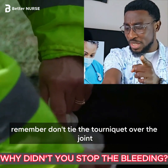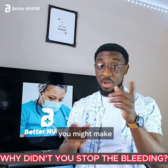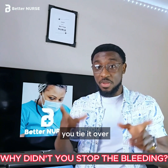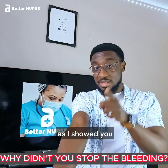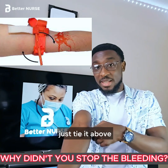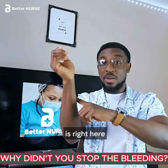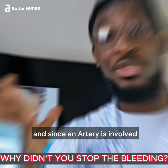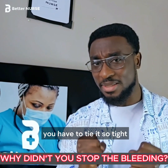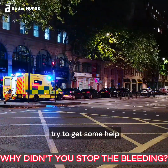Remember, don't tie the tourniquet over a joint because you're not securing the bleeding. Another mistake you might make while tying the tourniquet is tying it over the wound. No, you tie it a little bit above the wound. For example, as I showed you, when the cut is here, just tie it above the wound, always above. If the cut is right here, when you're tying the tourniquet, you tie it above the wound. And since an artery is involved, you have to tie it so tight that you stop the bleeding at that initial time. And the next thing is, try to get some help.